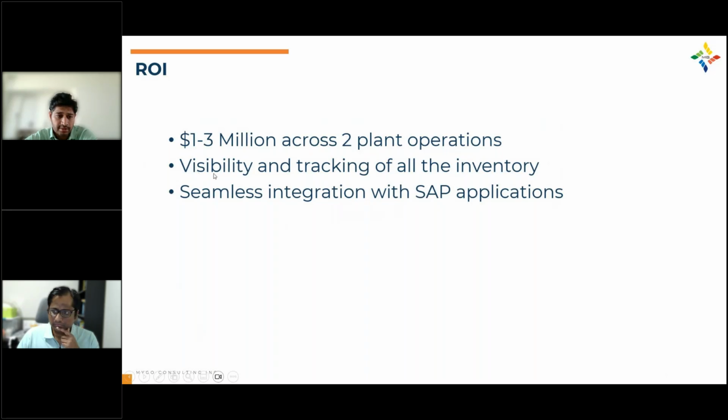More than the cost savings, one of the biggest things is there is visibility and tracking of all the inventory here. There are a lot of truckloads which come, like 20 to 30 truckloads of inventory every day, and we didn't have tracking. With this solution, we were able to provide that as well, where they have a very clear interface using the BTP solution, and they can quickly update and things like that.